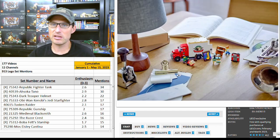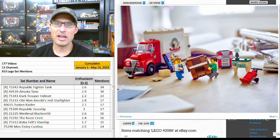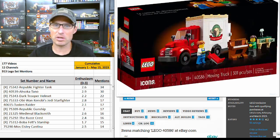Got a lot of personality to this set. The only thing I don't like about this set is the hood of the truck. I love the grill area and I love the cab of the truck. And of course the box being nice and big and tall is cool, but I wish the hood area came to a little bit more of a point on the truck. Flat point, not narrow point, but flat point on the truck.